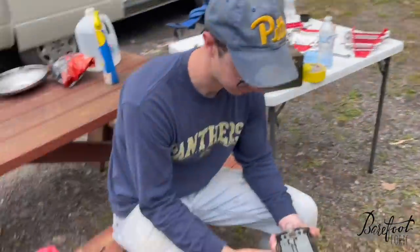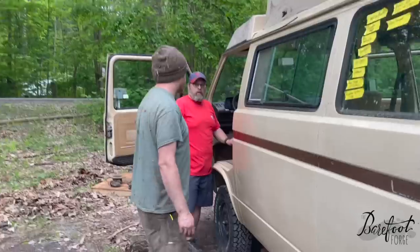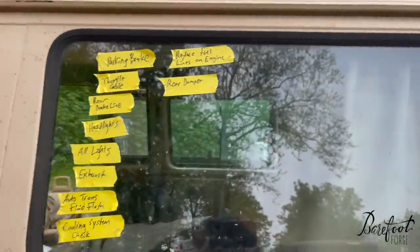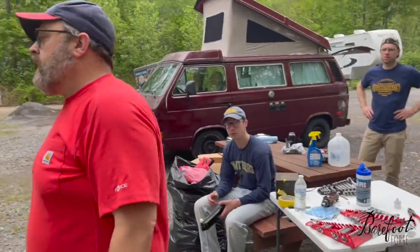We'll first start working with a headlight switch, but rear bumper should be way high. Yeah, I mean, replace fuel lines on the engine. We already... Oh, on the engine.